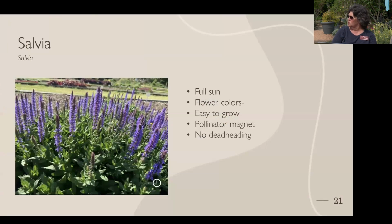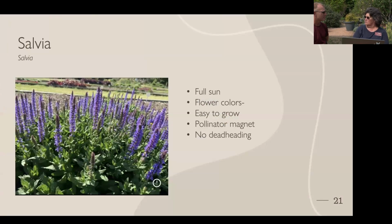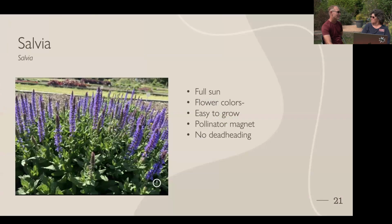Morning sun, afternoon, or just some sun? Four hours or so? I would grow them back home, even the splendens types, so the reds and orange ones, in half shade, and they'd still flower. Not as well as they will in full sun, though. And you're sort of showing your northern climate. I know, yeah. Because you don't see those as often anymore.